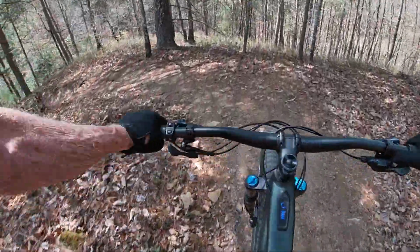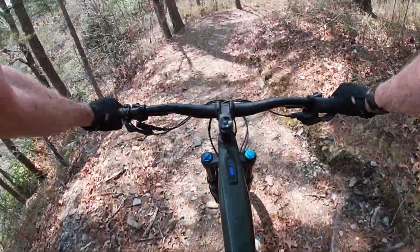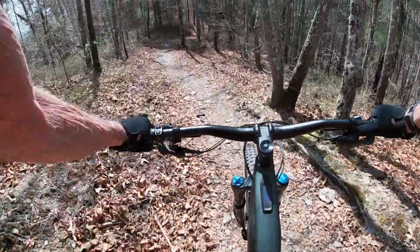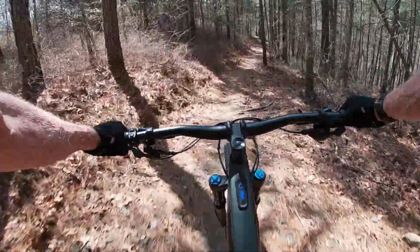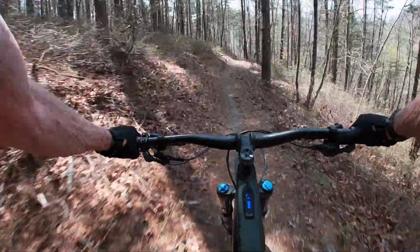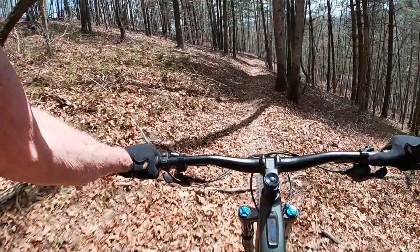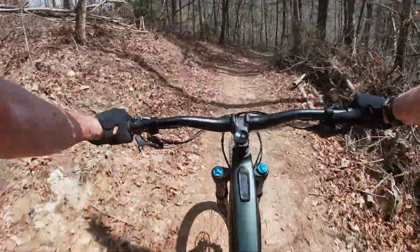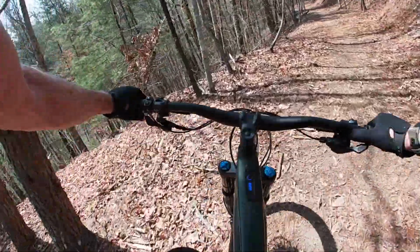Man, lots of loose rocks on a steep pitch. Always entertaining. This was a really steep downhill section, especially the top of it. But once I got around a couple of these little minor turns, it was just a great ride downhill. Switchback.